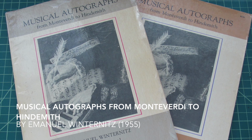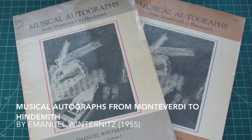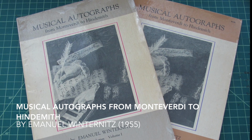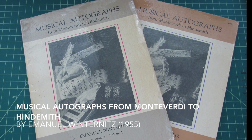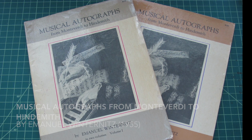These two books go together. Volume 2 contains all of the manuscript reproductions, historical, and Volume 1 is an explanation of all of the manuscripts.